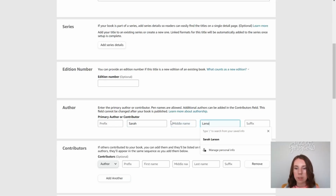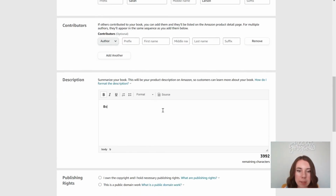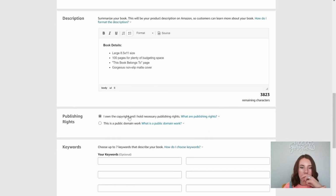All right, I am Sarah Larson, believe it or not. Details, keep it simple, book details. You can elaborate more, I'm just keeping it simple at the moment. Large, 8.5 by 11 size, 100 pages for plenty of budgeting space. This book belongs to page. Gorgeous matte cover, because that's what I always do. I love matte covers. They are so pretty, so smooth. I love them. All right, I own the copyright.